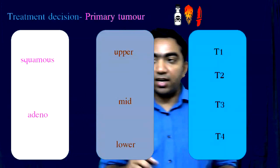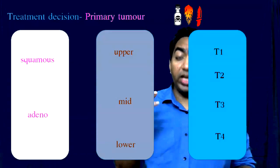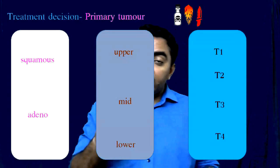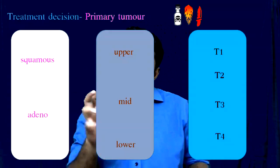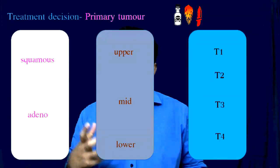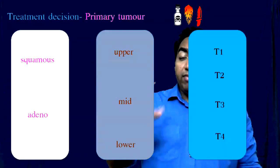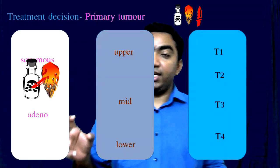Regarding the squamous cell carcinoma, you see the squamous cell carcinoma is amenable to chemotherapy and radiotherapy. Whereas it is also surgically amenable, but it is very much amenable to chemotherapy and radiotherapy. It is treatable with chemotherapy and radiotherapy to a certain extent. We can reduce the size of squamous cell carcinoma before surgery with the help of chemoradiation. So, if it is a squamous cell carcinoma, we will give weightage to chemoradiation rather than surgery. So, chemoradiation has a predominant role in the treatment of squamous cell carcinoma in esophagus.